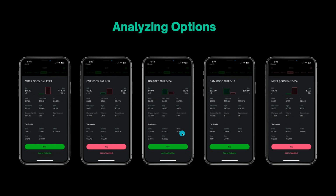But this one, the theta is a little higher than the delta. So again, I'd come in on the chain a little bit just to get the delta higher. But this isn't that far out of the money. This is maybe one strike out of the money whenever this screenshot was taken.